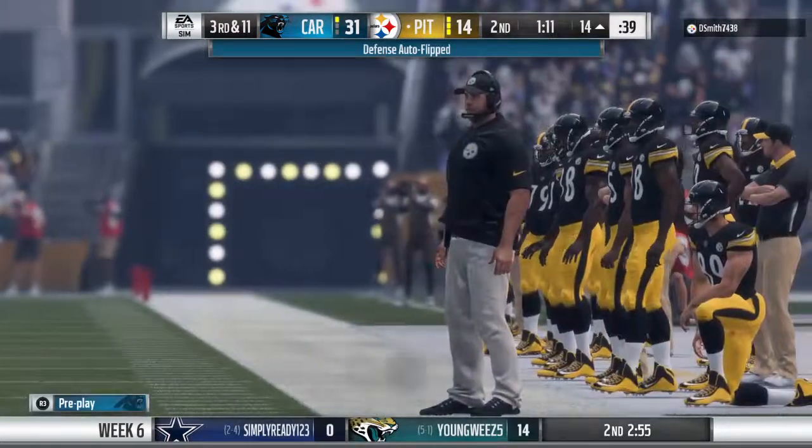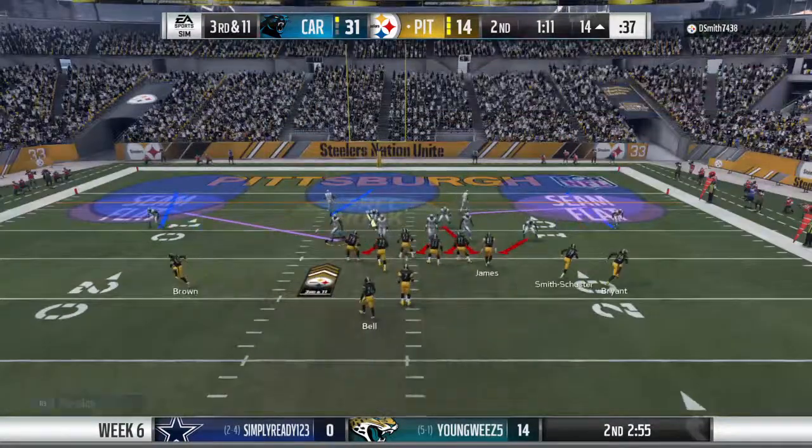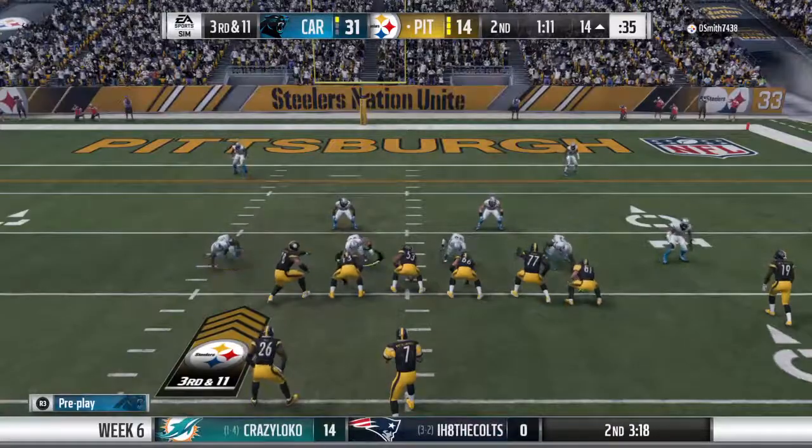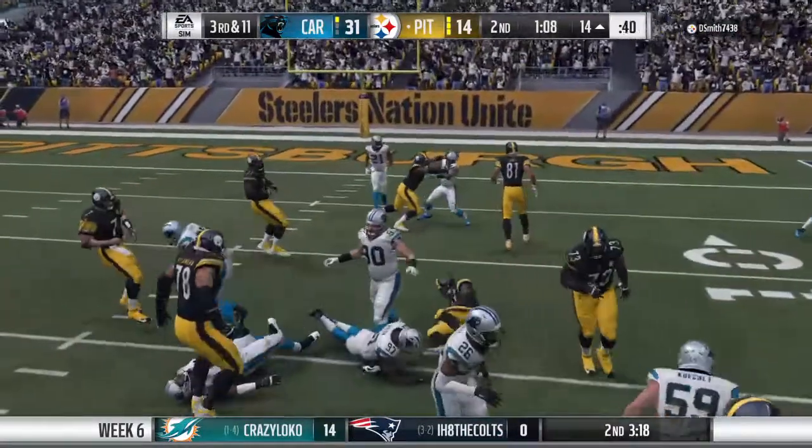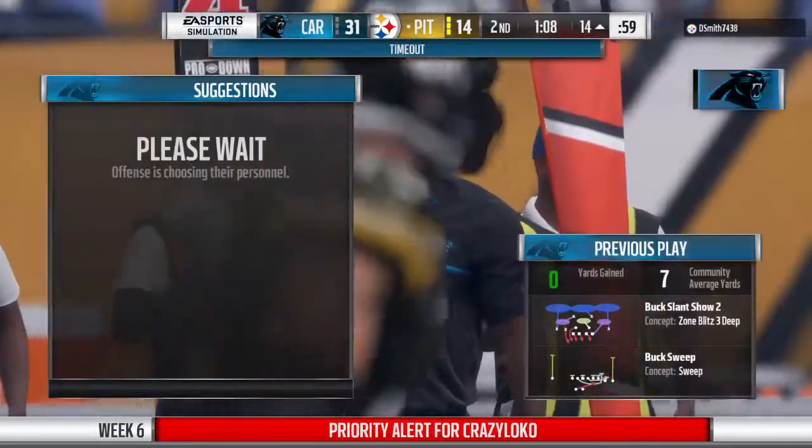And the Steelers on 3rd down, a perfect 3 for 3 as they look to keep that streak going. This is 3rd and 11. They'll run it now out of the gun. Call it no gain there, and it leads to a 4th down.